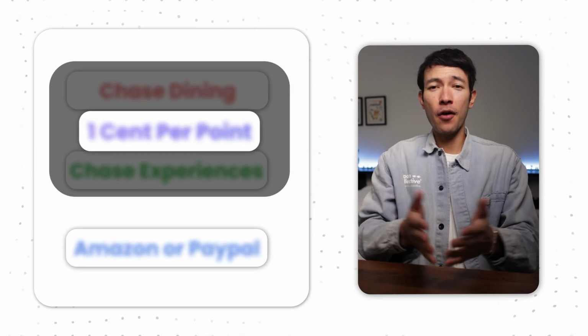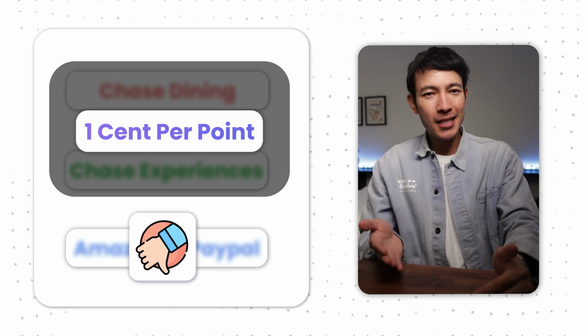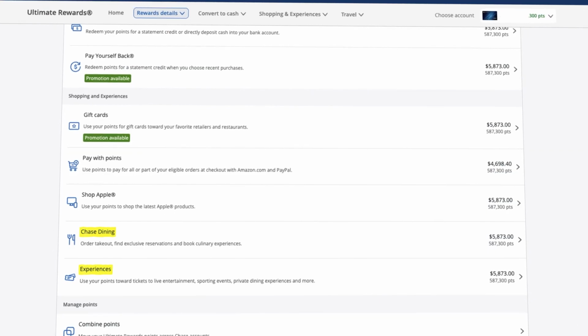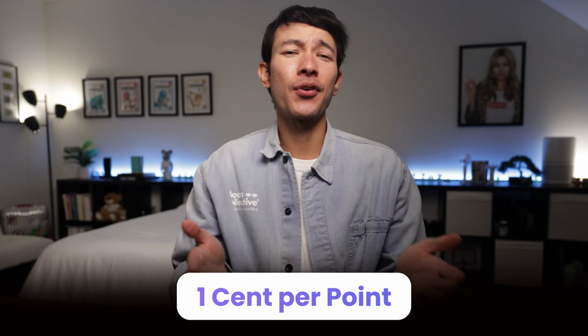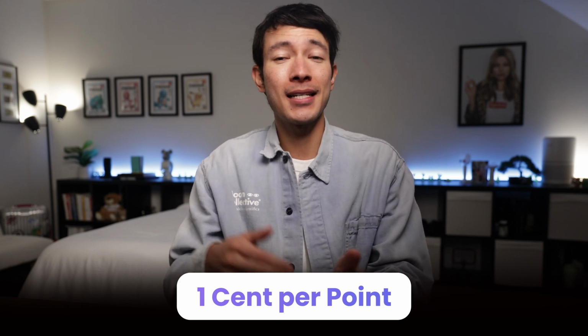2 of these methods offer the standard 1 cent per point value, while the third is the worst way to use your points and should be avoided. The first 2 options are Chase Dining and Chase Experiences, which allow you to use points at affiliated restaurants or businesses. While these provide the same 1 cent per point value, they don't offer any real advantage over simply redeeming points for cash or a statement credit.